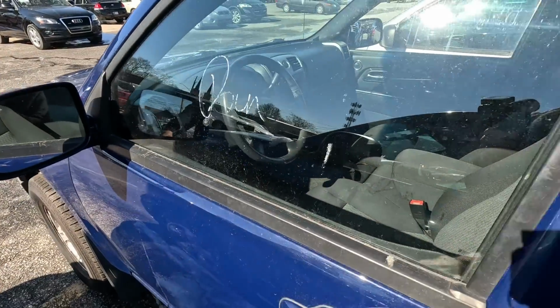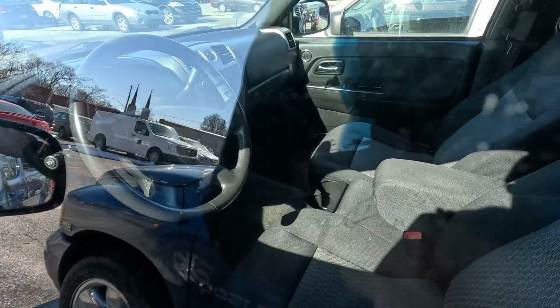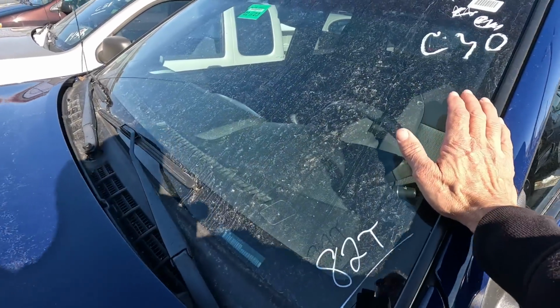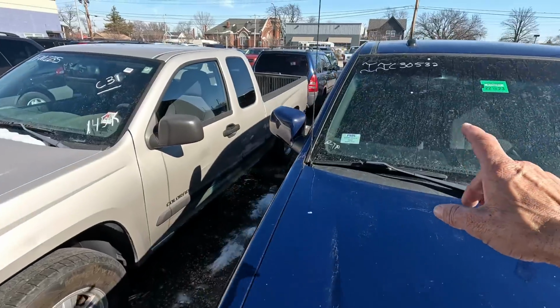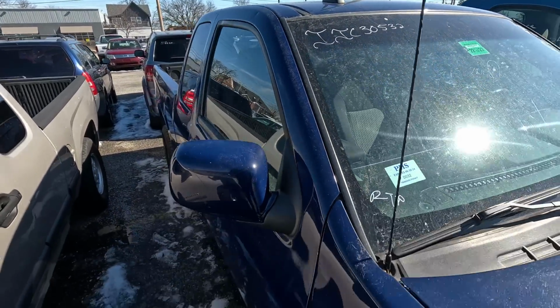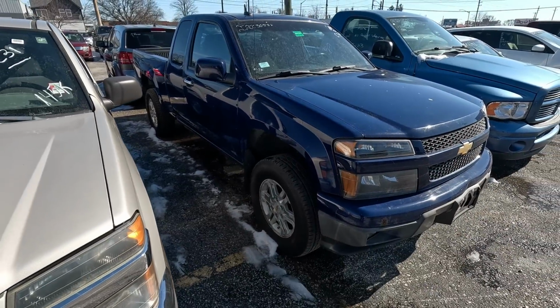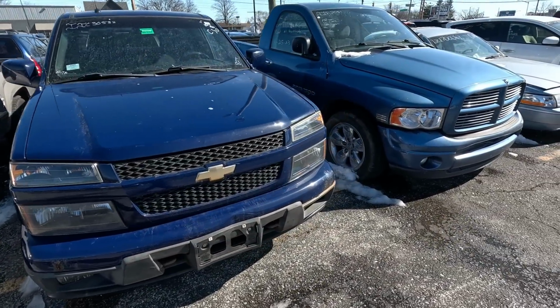It says runs. There's no other description on here. And it's locked up, so we can't get inside of this one. I popped the hood. So there's no other information on this one. But she said, you come out here, all you have to do is take this stock number right there and run it inside, and she will get you all the information that they have on the vehicle. But it's a Chevy. What could be wrong with it?